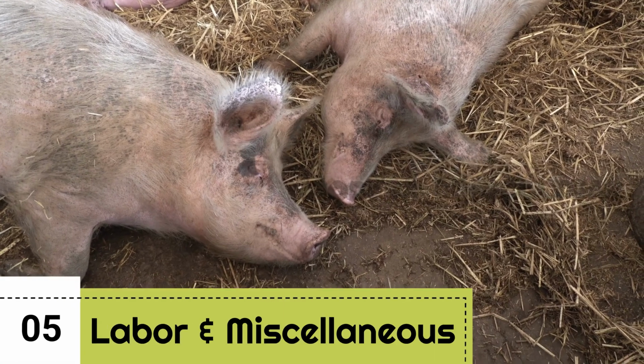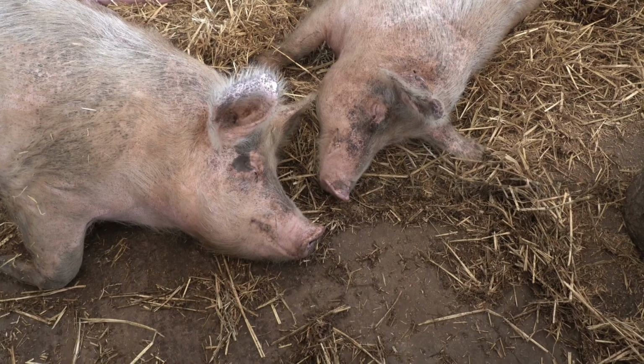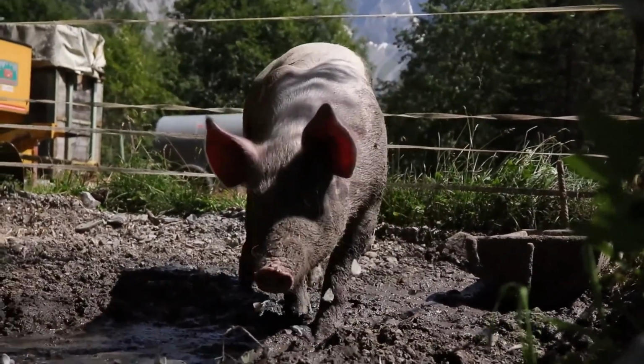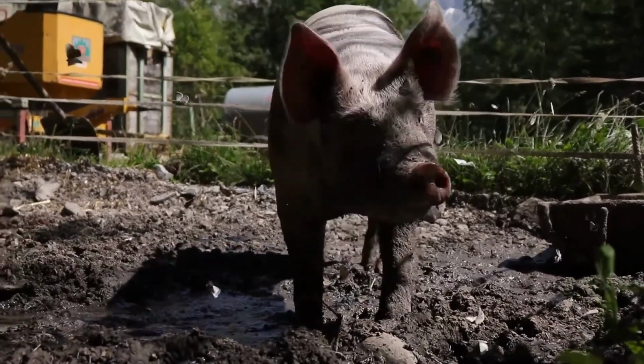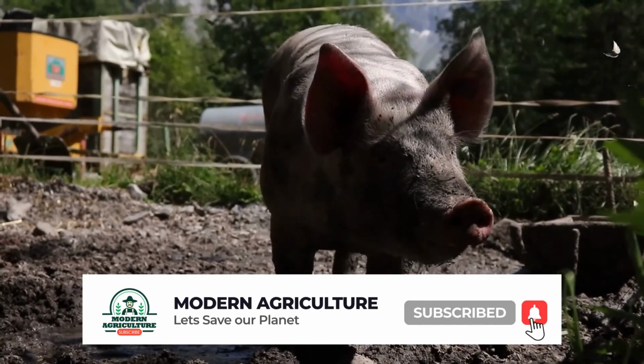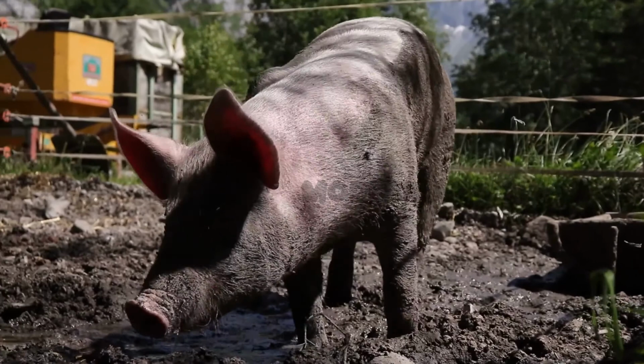Labor and miscellaneous expenses. To manage our pig farm efficiently, we'll hire 2 skilled laborers, each earning Kenyan shilling 10,000 per month. Total labor expenses amount to Kenyan shilling 240,000 for a year. Additionally, we'll account for electricity and other miscellaneous expenses at Kenyan shilling 30,000.